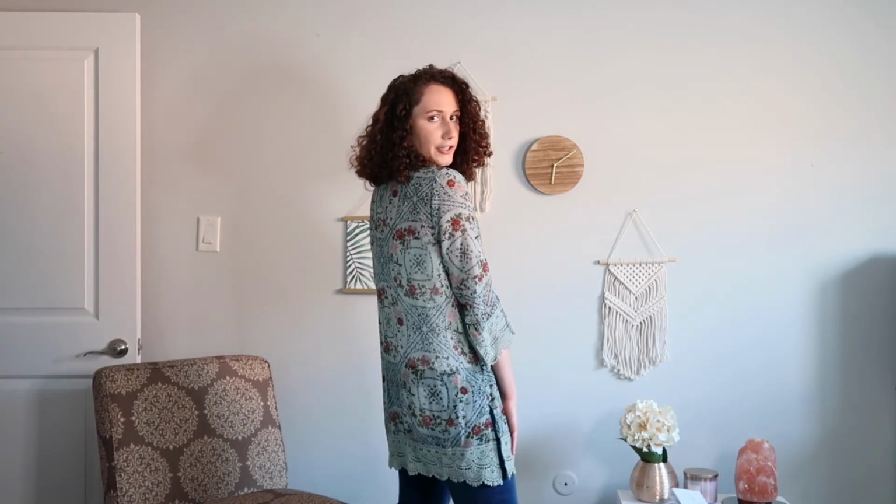Here is the kimono. I really like this. This is what I was looking for when I said bohemian. Everything about this screams bohemian to me. I like the color. I just put a white cami underneath it. I like the floral pattern. I feel like it screams my style right now. This is what I wanted my summer 2020 style to be.